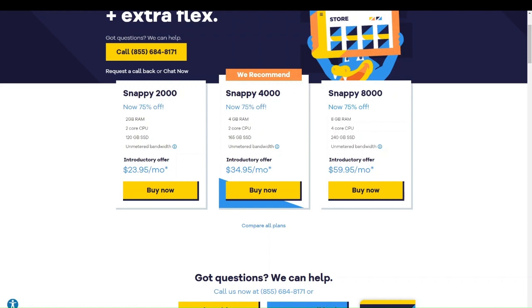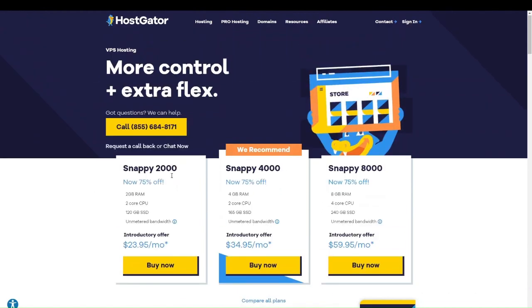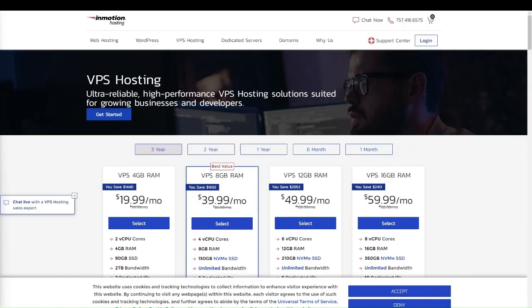They also have some add-on services like domain privacy, SSL certificate, and free domains as well, that help with the costing and add more value to your hosting plan. Another popular hosting provider for VPS hosting is InMotion Hosting. They have quite a lot of good reviews from previous clients who have used them.